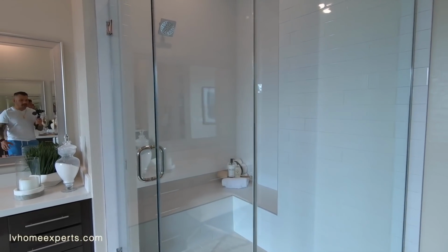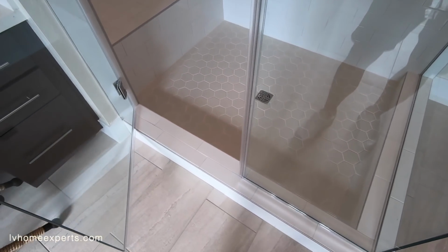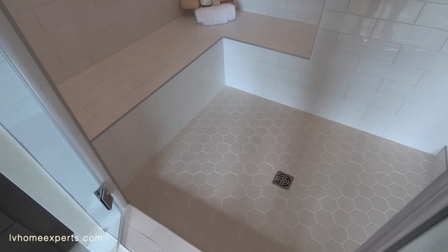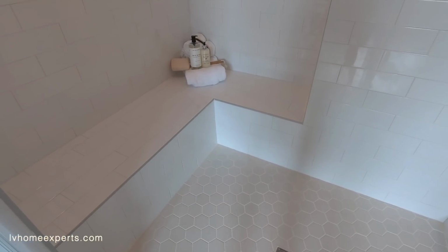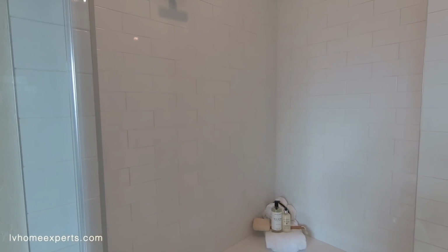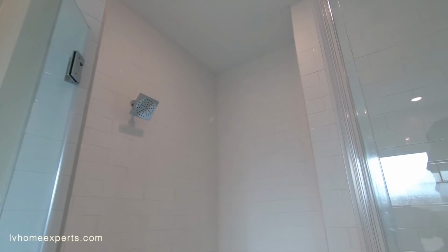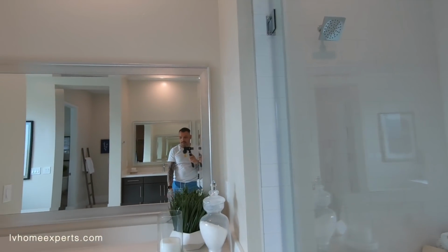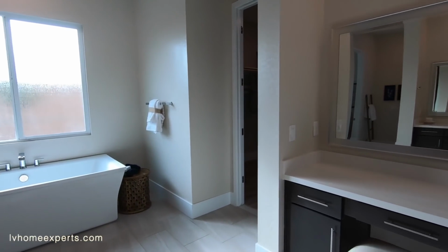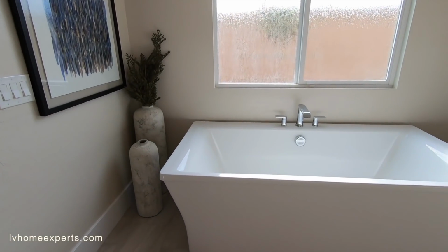Wow, I love how they put this bench right here in the corner. This is gorgeous. Ooh, this is a thick glass. I love this. Half inch glass, which is great. Look at this. Love that bench. And shower head, you also got that rainfall right there as well. They did a really good job. Some of this stuff is not like top notch. I mean, you got this fiberglass tub right here.